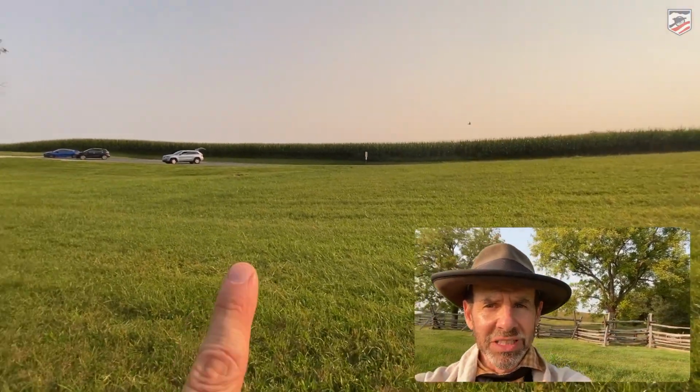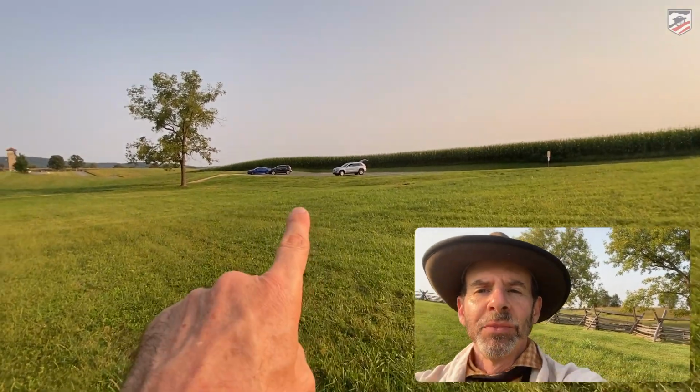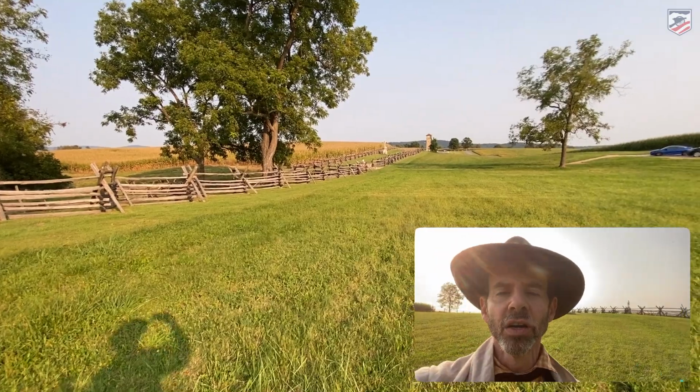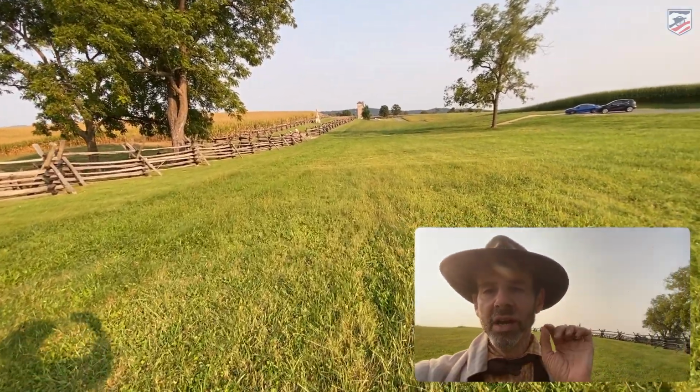D.H. Hill is sending ultimately completely futile attacks. They have no chance of working, just a couple of hundred guys at a time, to attack the now Union position along the Sunken Road. But that is enough to dissuade the Union Army from moving further.